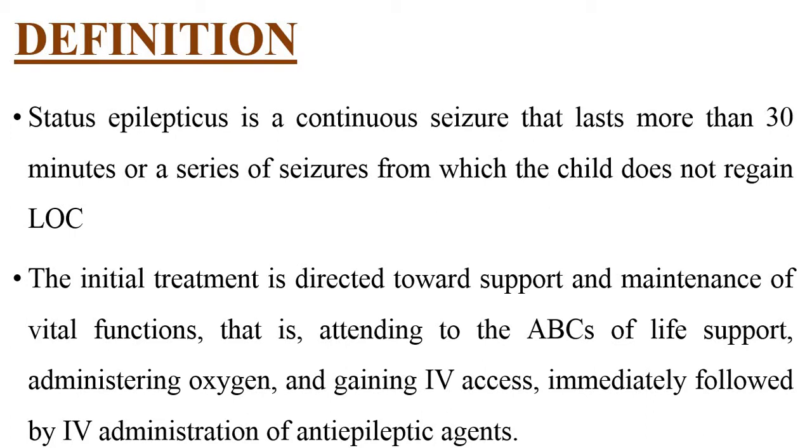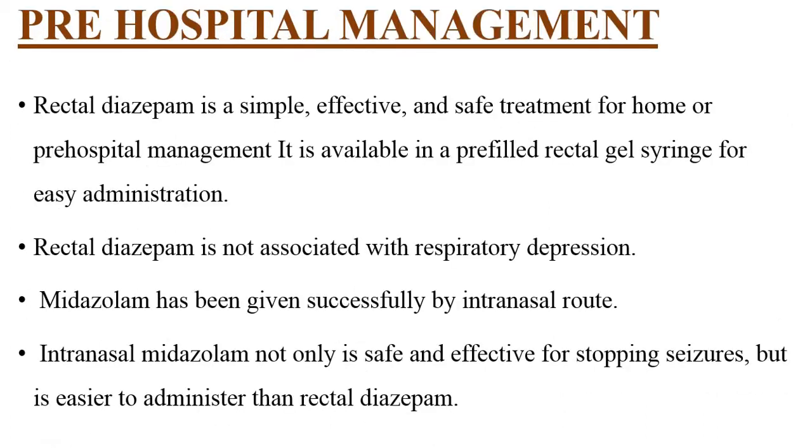Here the initial treatment is mainly directed towards supporting and maintaining the vital functions of the body, that is, maintaining the airway, breathing and circulation. Next, administering oxygen and gaining IV access, which is immediately followed by IV administration of the anti-epileptic drugs. So what care can we give at home, or before the child reaches the hospital?